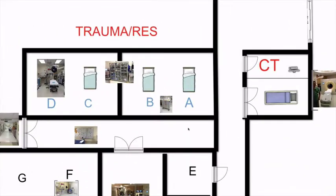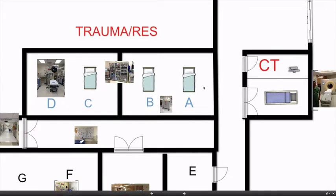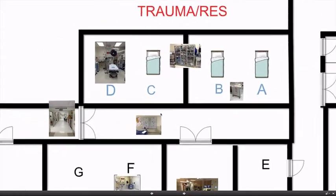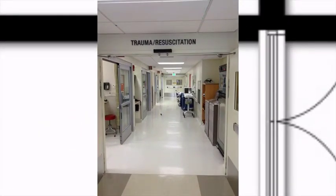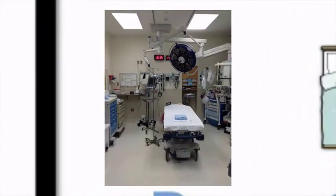All right, our trauma bays are designated A, B, C, and D, starting from the furthest from the ambulance entrance, which is on this side of the map. We go in order of what the paramedics will encounter: D, C, B, A. This is the door to the trauma resuscitation room from the ambulance ramp looking in. And this is a general overview of what our trauma bays look like.